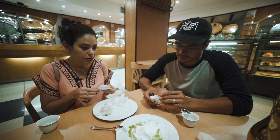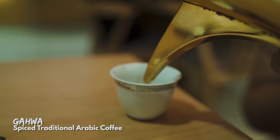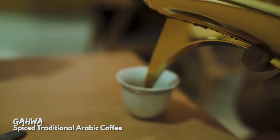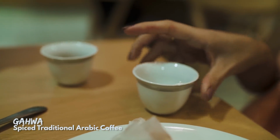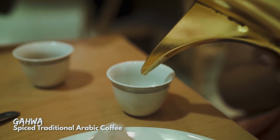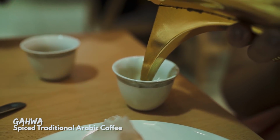This is something we're going to have with our coffee now. Arabic coffee has a lot of etiquette to it. Firstly, it always needs to be poured with the left and served with the right. The less that's being poured, the friendlier your host is, or the more your host wants to spend time with you. Because the idea is that I will want to share many cups with you.